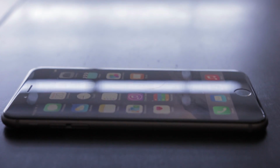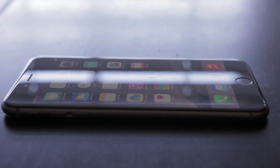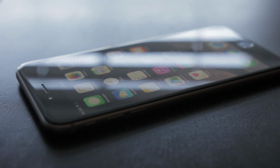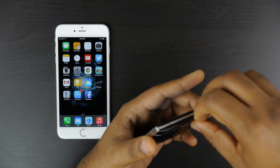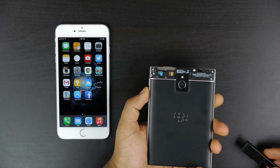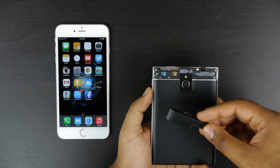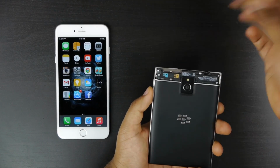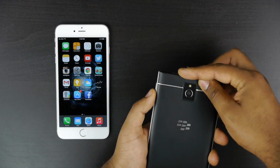Now there are a couple of selections of the iPhone in terms of different colors and different memory sizes. Obviously internal memory is not expandable, unlike the BlackBerry, which has actual expandable memory. If you lift this flap open, you get a micro SD expansion slot right there, which you can upgrade the memory up to 64 gigabytes, which is fantastic.